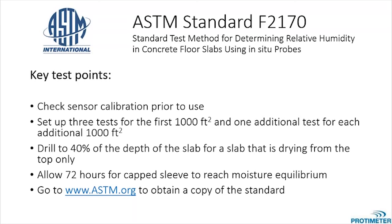It also says to set up 3 tests, 3 sleeves, for the first 1,000 square feet and 1 additional test for each additional 1,000 square feet. Remember that for most slabs, you're drilling to 40% of the depth of the slab for a slab that is drying from the top only.